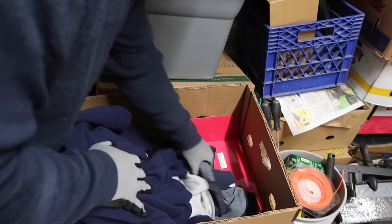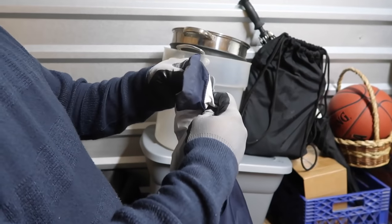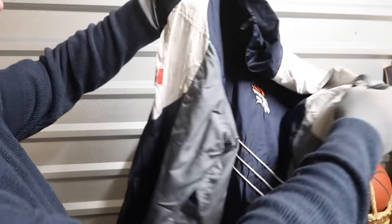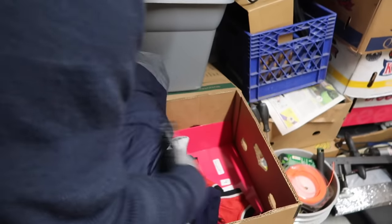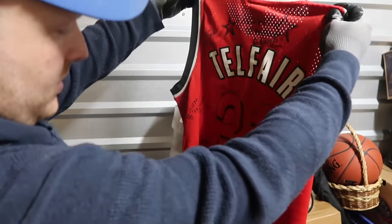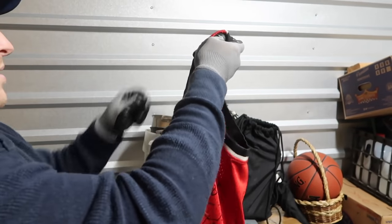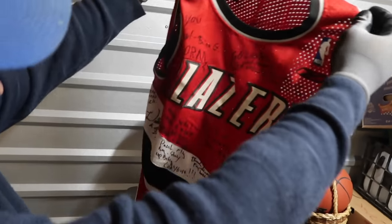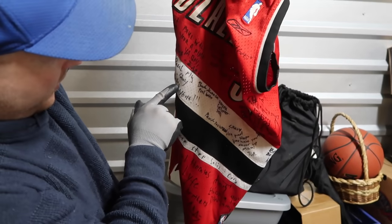Just a basic sweatshirt. And what do we got here? Oh, this is NFL gear. We have the Denver Broncos. Interesting. They must have got this one signed. Oh, nice. It is. Yep. Oh, this one's signed. Wow. You guys see that? This is Paul Riley.